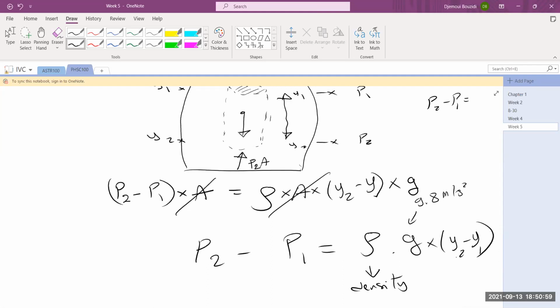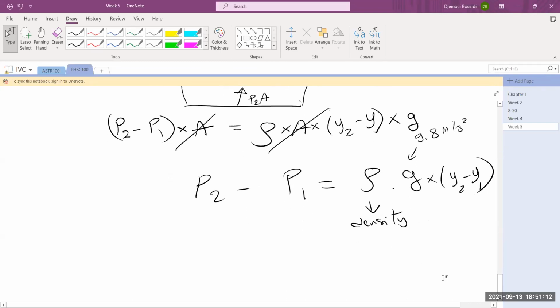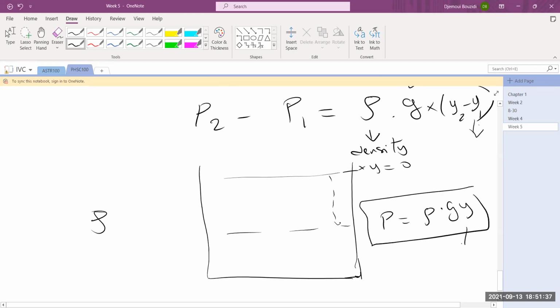So the deeper you go in water, that means the bigger Y2 is, the more pressure P2 is going to be. This is a key concept that we need to understand. So if I go back into a liquid, I was able to describe its properties. Now we know its density, we know its pressure, because if I make Y1 equal to 0, this is the mark where Y1 is equal to 0, then the pressure at any given depth is just rho times g times Y, where Y is the depth.